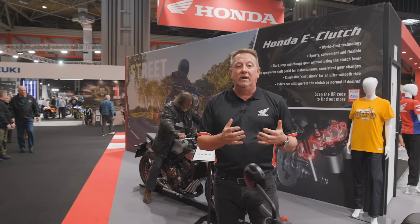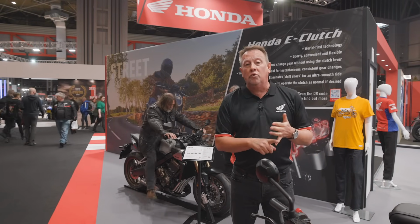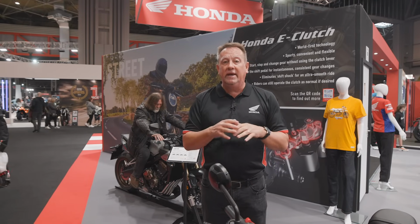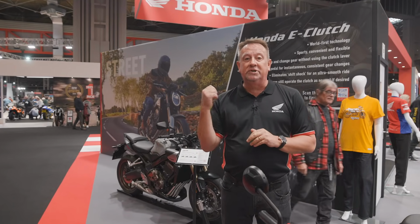So it's a bit like, if you like, the best quick shifter you've ever used. It's actually even quicker than a quick shifter to use, but it works at all revs, all speeds, and it means you can pull up to the lights, doesn't stall, and away you go again. Really, really easy and intuitive to use, and again, proving really popular now. We've got it in the showroom, and that's on display here.